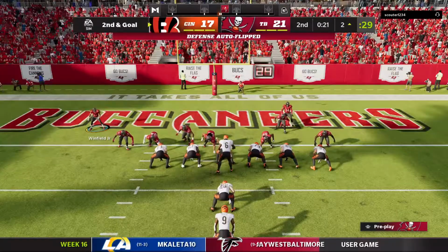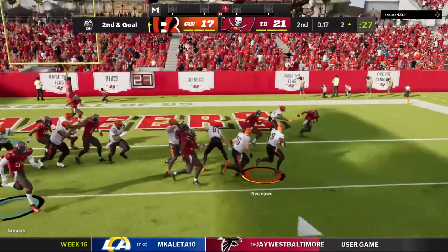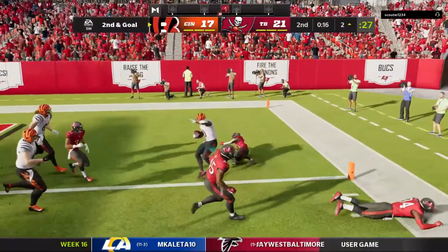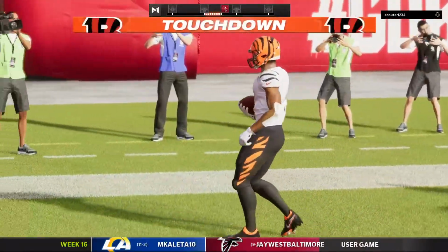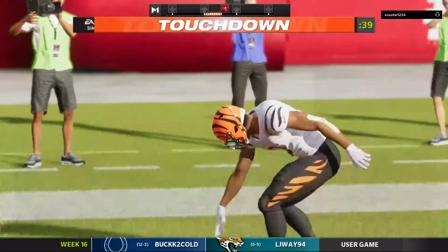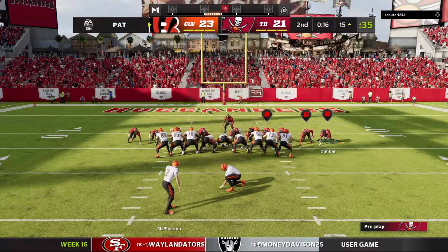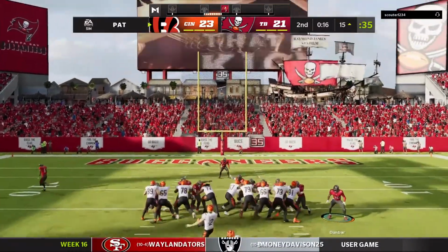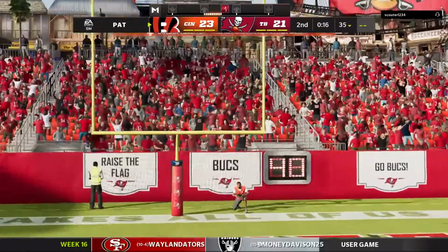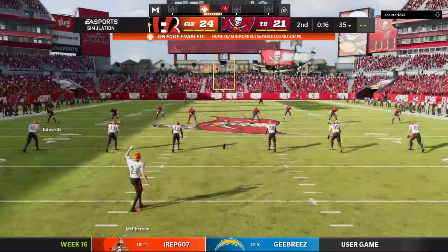From the 2 now, second and goal. They'll look to run with Nwangu. And he bowls his way into the end zone for a Bengal touchdown. Kene Nwangu, as the first half is winding down. And the Bengals are going to jump back in front. Extra point by McPherson, up and good. And that gives them a 3-point lead.